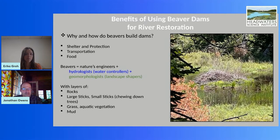The first reason is for shelter and protection. Beavers are pretty slow when they're walking on land, and their predators are terrestrial predators, which means the predators walk on land also. But beavers are pretty safe when they're in deep, wide water. So that's the main reason that beavers build dams, is to get away from predators. If they make a wide, deep pond, then they're fairly safe.